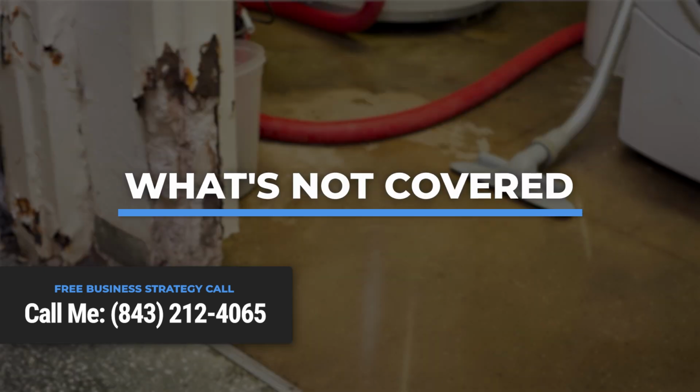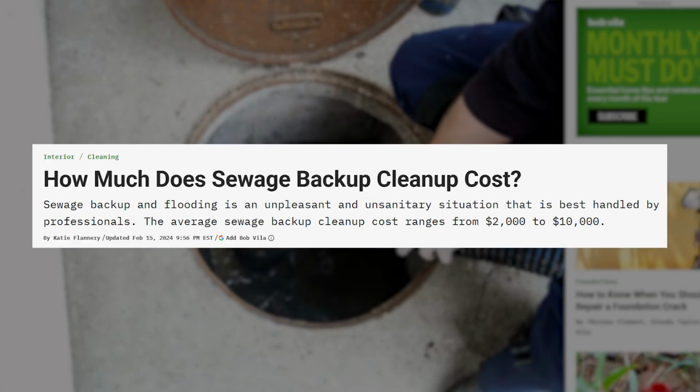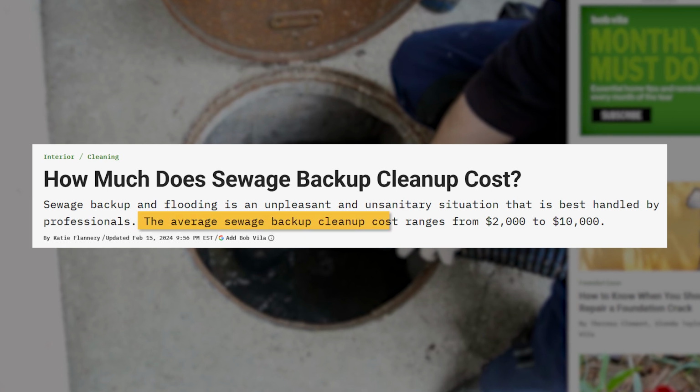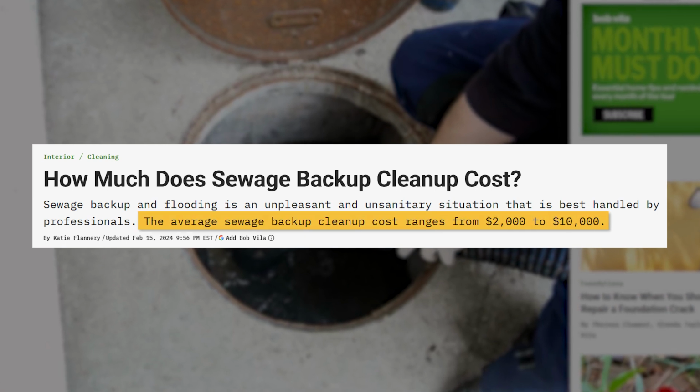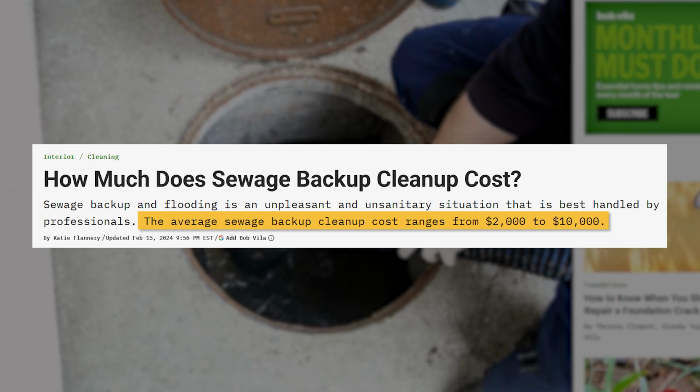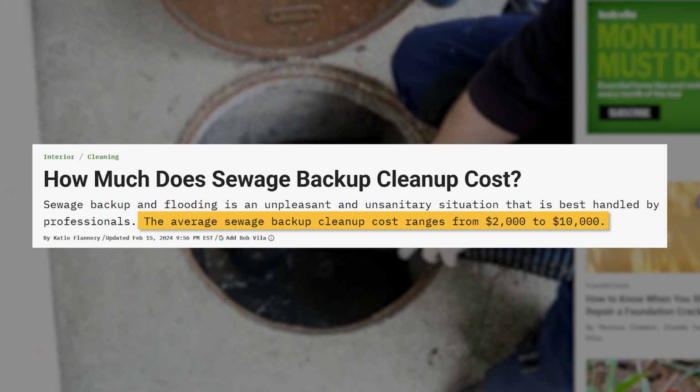Number 2, standard landlord insurance excludes flood damage, earthquake damage, sewer and drain backups, and most mold situations. And these aren't rare cases. Water damage is one of the most common landlord claims filed every year, and a sewer backup can cost $2,000 to $10,000 just in cleanup, and potentially much more if the line itself needs to be repaired or replaced.